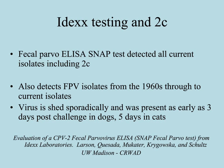IDEXX testing, as I've said previously, works very, very well for all strains of parvovirus, including the 2C. So the 2C works just as well as 2A and 2B with these tests. It also detects the feline parvovirus isolates from the 1960s through to the current isolates. And so this is very important and, to me, very comforting to know that even though the strains are changing, all our tools still work just as well as they ever did. They aren't perfect tools, but they're pretty good.